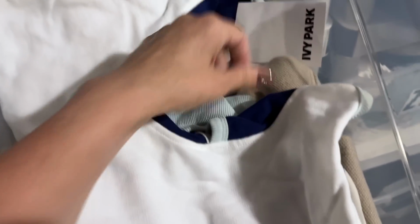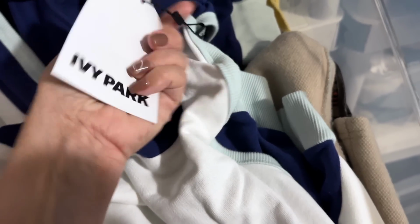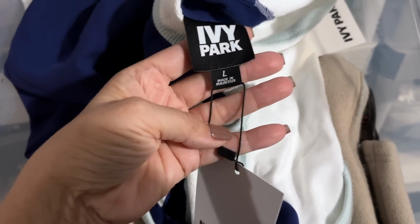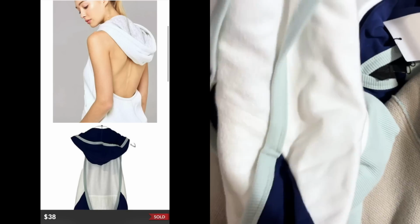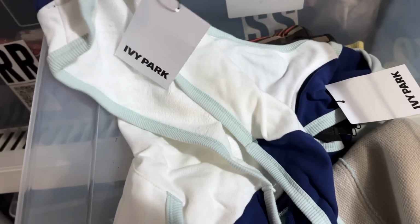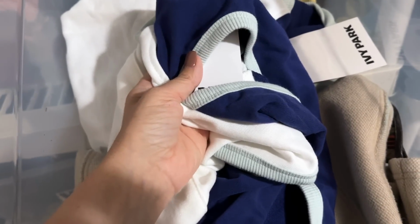This next item I've had for so long. It's a really cute sleeveless sweatshirt from Ivy Park, which I believe is Beyonce's brand. I picked these up at a yellow tag sale at TJ Maxx probably 2 years ago, maybe even 3. I paid $3 for these, and this just sold for $20. I had it listed for $38, and I accepted a $20 offer, and I still have another one. It's backless, and it's got a hood. It's definitely a specific buyer, but I'm happy to see this go.